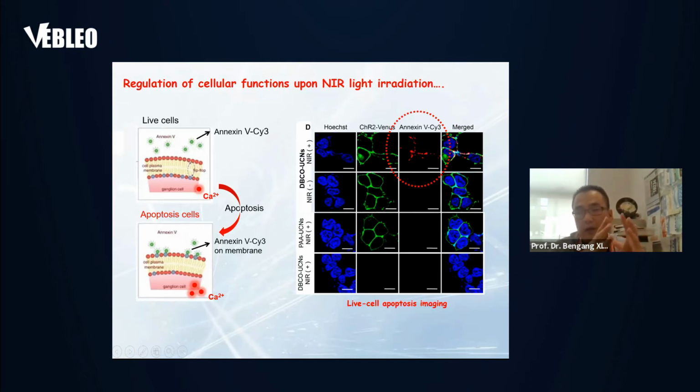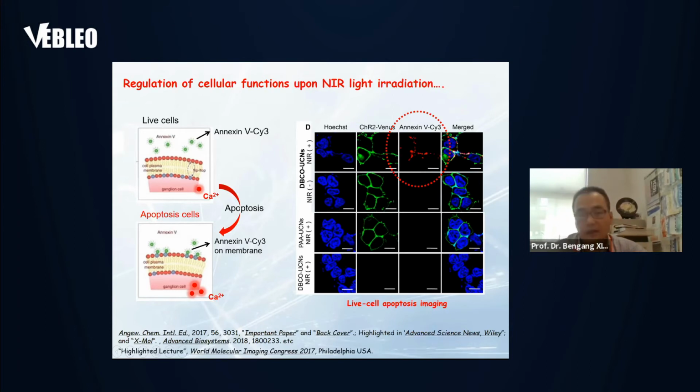One of the activities we focus on with the optogenetic control of the cell membrane is apoptosis. After we control the cation influx into the cell, it can regulate how apoptosis happens. We use standard biomolecules to confirm the membrane change of apoptosis caused by the cation influx controlled by optogenetics. That can really give very precise control. And because of the cation regulation, later on the cell activity can be precisely manipulated as well. That is what we can achieve.